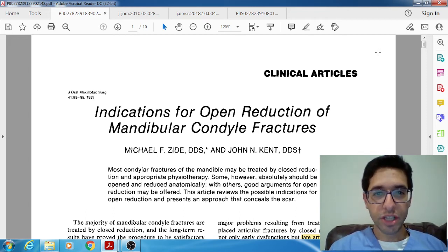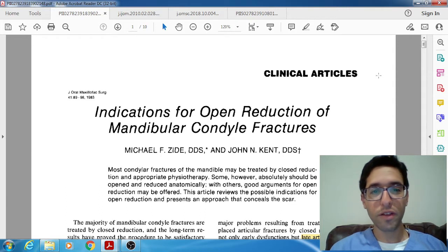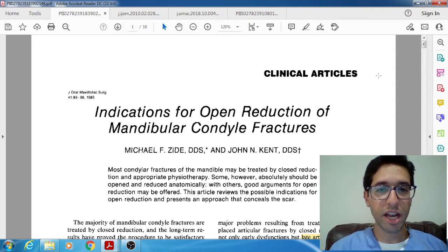I have an interesting and classic article to discuss today. This article comes from Michael Zide and John Kent, dates back to 1983, and it's titled, What Are the Indications for Open Reduction of Mandibular Condyle Fractures? This is a fairly famous paper, and from this paper we learn of four absolute indications for opening up condyle fractures. Now again, these four indications are fairly classic, and I'm sure you've heard them referenced. If not, I'm glad you're joining us today, because you're going to learn what are the four absolute indications according to Michael Zide and John Kent.